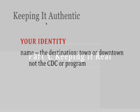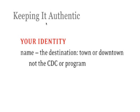So my section on keeping it real, this is a lot more tip-oriented, but these are things that frequently come up as questions when working with communities that I like to share the knowledge with you now so that you can keep them in mind as you go through your own branding process. And the first is the name.